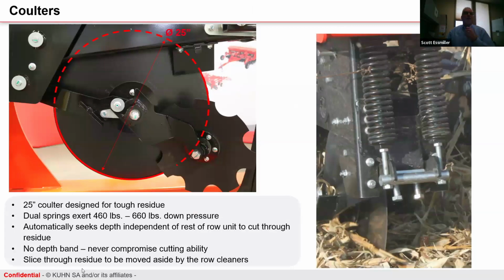Starting out with the front, we've got the coulter. It's an independently mounted 25-inch Ingersoll coulter, and it can move upward if it gets an obstruction or a rock. It's got a double spring down pressure adjustment from 460 to 660 pounds, so it's able to get over things without damaging the coulter itself. And it has adjustable scrapers to clean the soil from the blade to prevent plugging.